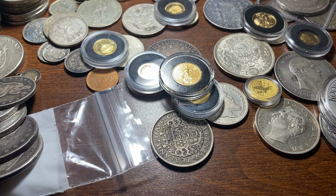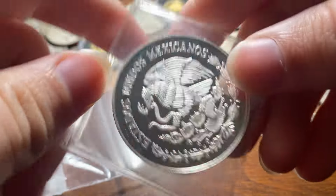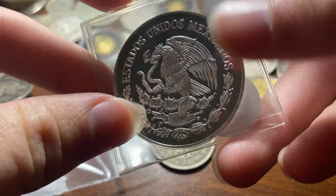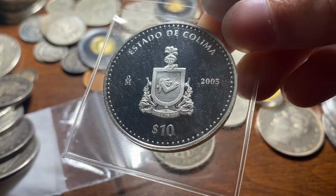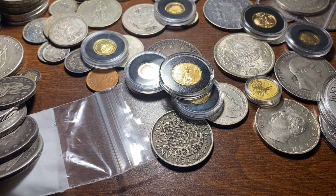Then we've got this coin. This one is a Colima 2005 Mexican proof $10, which is definitely a cool piece. I believe this is an ounce of silver. It's a Colima 1 ounce from 2005. So that's actually a lot better of a coin, which is pretty cool. Never had one of those before either.